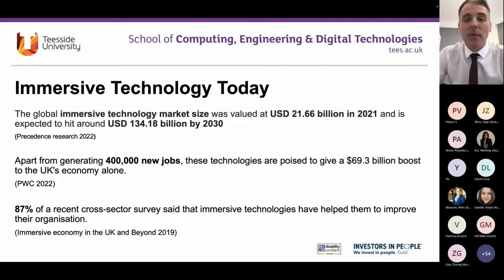The global immersive technology market size at the moment is valued at $21.66 billion in 2021, and it's expected to hit around $134 billion by 2030. So we're not talking small numbers here. Apart from generating over 400,000 jobs in the UK, it's also seen a $69 billion boost to the UK's economy alone. And across a whole range of different sectors, 87% in a recent survey have said that immersive technologies have helped improve their organisation's efficiency or their ways of doing things.